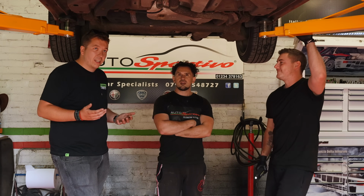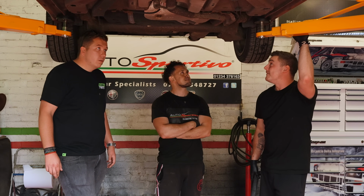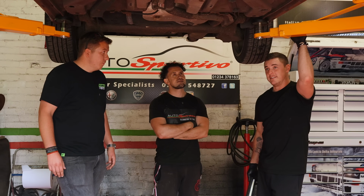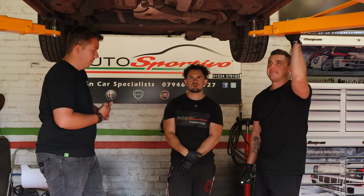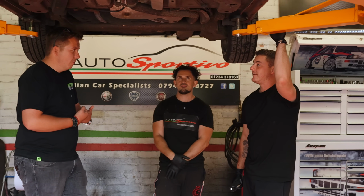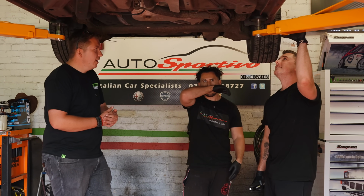You can't see anything under here that says, we need to sort this before you go away? No. Subframes both look good. Wheels look good. Tyres look good. Well, for what they are. Honestly, I'm shocked. I was expecting far, far worse. In theory, it should be ready to just drive home and I'll just finish some other bits before we go. Yeah. Brilliant. Thank you very much, guys.